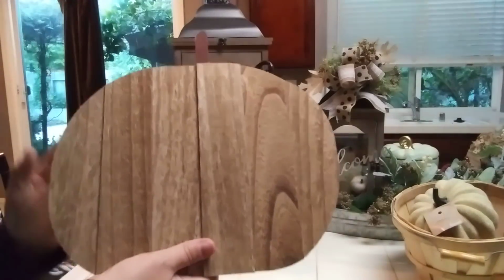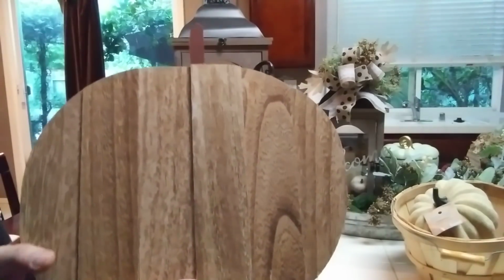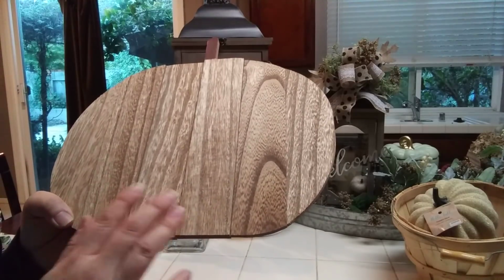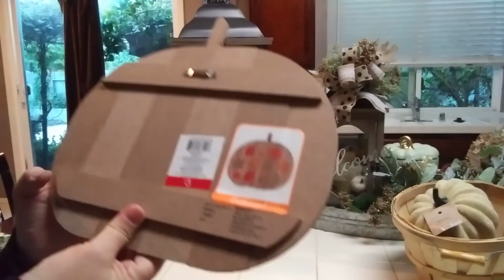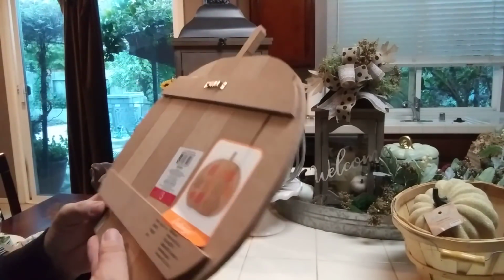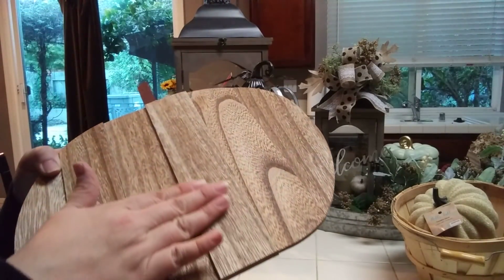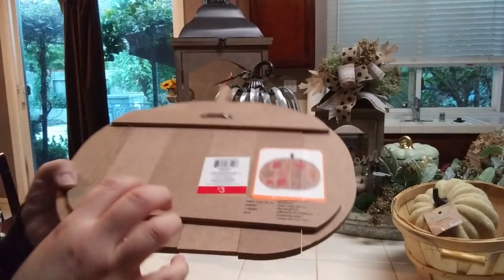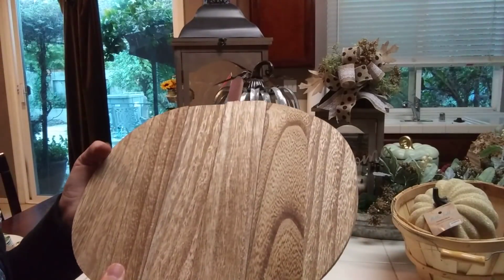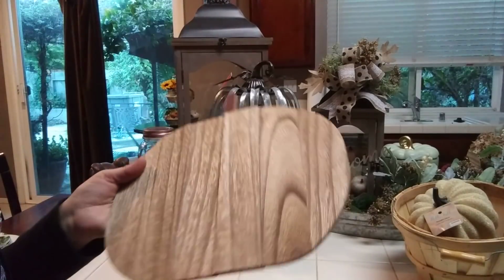Then I got two of these. This is from Target. It has a little stem. If you watched my video from the night before, I did a tablescape for Halloween, and I used these as chargers. They were only $3, but they're meant for you to customize. And anytime something is like a wood, this is obviously like a faux wood on top, and it's like an MDF on the back. Let's see, yeah, I'm fine with that. I just like the fact that it's a little pumpkin in wood, and it was only $3. I thought that was a good deal.